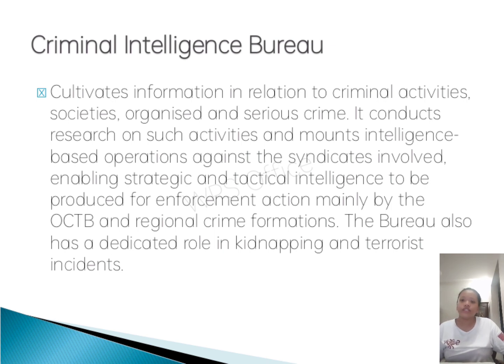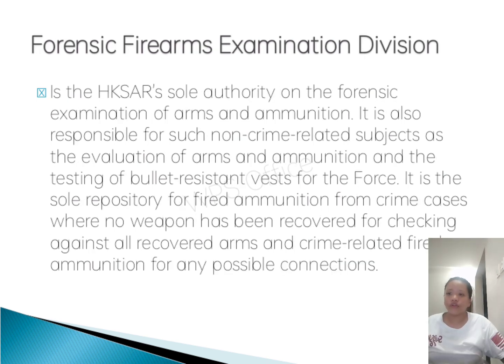Next is the Criminal Intelligence Bureau. It cultivates information in relation to criminal activities, societies, and organized and also serious crime. It conducts research on such activities and mounts intelligence-based operations against the syndicates involved, enabling strategic and tactical intelligence to be produced for enforcement action mainly by the OCTB and regional crime formations.